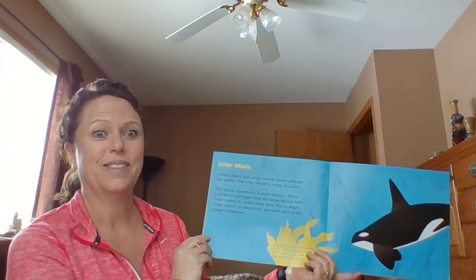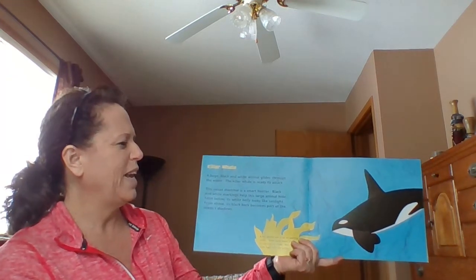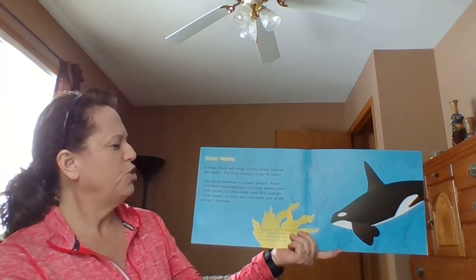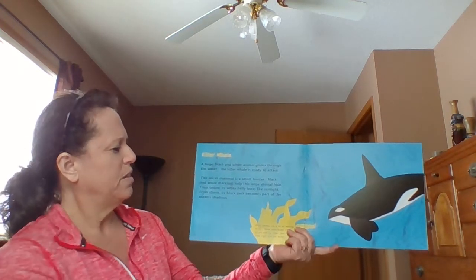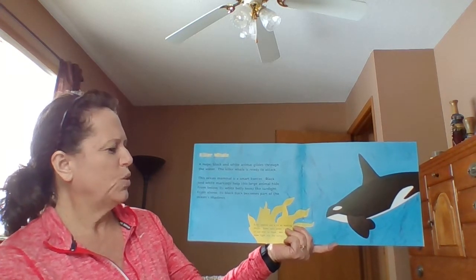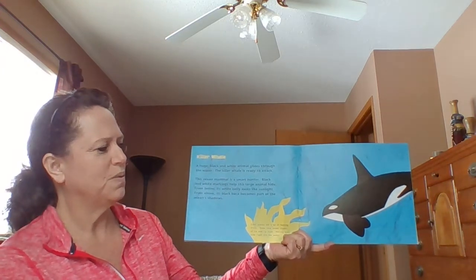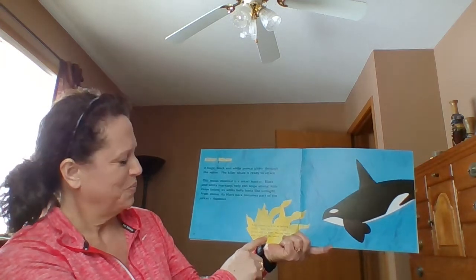Ooh, you guys like this one. The killer whale. A huge black and white animal glides through the water. The killer whale is ready to attack. This ocean mammal is a smart hunter. Black and white markings help this large animal hide. From below, its white belly looks just like the sunlight, but from above, its black becomes part of the ocean shadows.